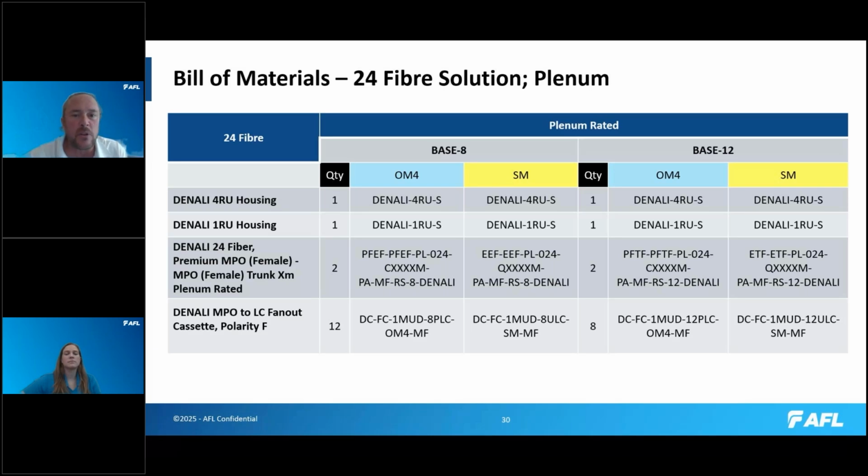And then if you're doing the base 12 with 48 fibers, base 12 gives you 4 cassettes on the MDA end for the 2 trunks and 4 cassettes on the server end, giving the 8 down the bottom. So you go through there, the part numbers that Meredith went through, very straightforward. It's the same 4RU housing and 1RU housing for both solutions. Obviously, if it's 4 base 12 cassettes on each end, that takes up 1 tray of the housing.